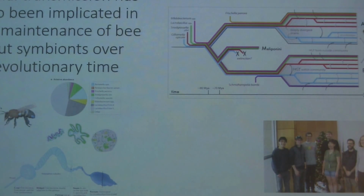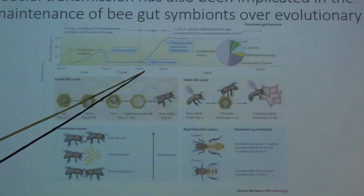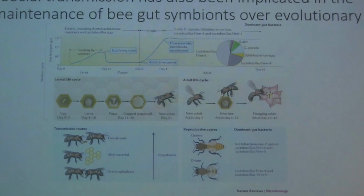And a lot of great work by Nancy Moran and her group, Waldan Kwong, and other people has shown that social transmission is really the main route by which these symbionts are maintained over time. So the bees are born sterile, and they're only colonized after adult emergence. And it takes a few days to establish this characteristic bee microbiome. And the transmission routes are primarily fecal-oral, directly from hive material, and through oral trophallaxis. So interactions among bees are really the key to maintaining these symbionts within bee lineages.